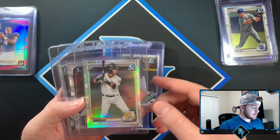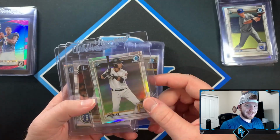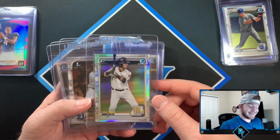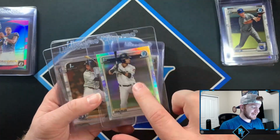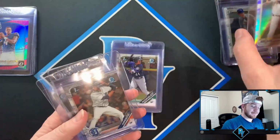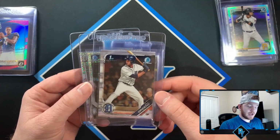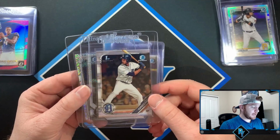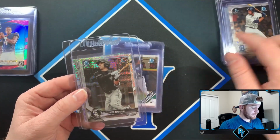Nick Gonzalez, 2020 Bowman Chrome Refractor. This is about the only 2020 card that I said, you know what, this is going to get a 10. There's nothing wrong with this card. So if this doesn't get a 10, Bowman Draft 2020 is hopeless. So we'll see. Out of 2019 Bowman Draft, Bowman Chrome, Riley Greene base. He should be up by 2022. He might come up this year.